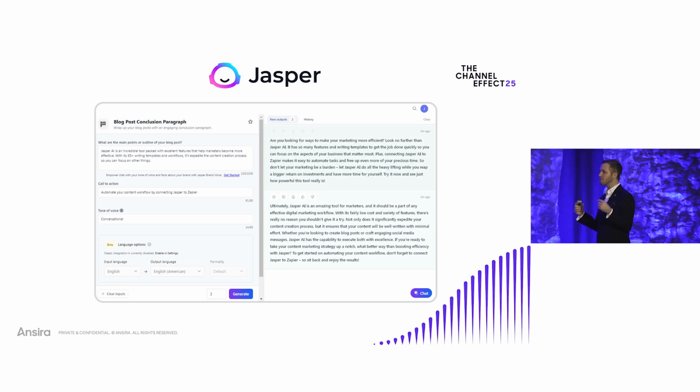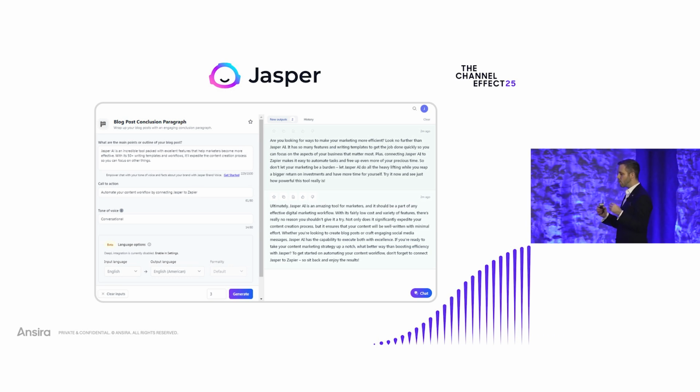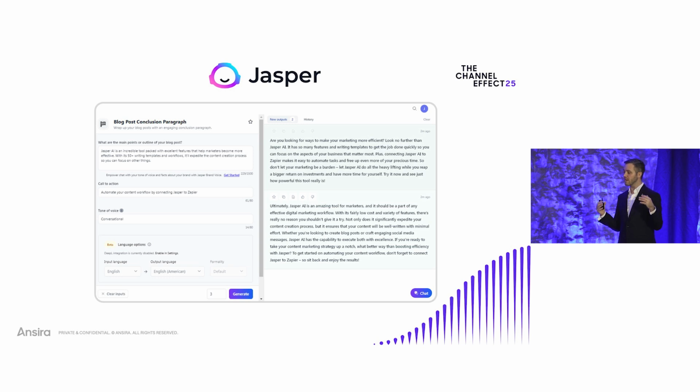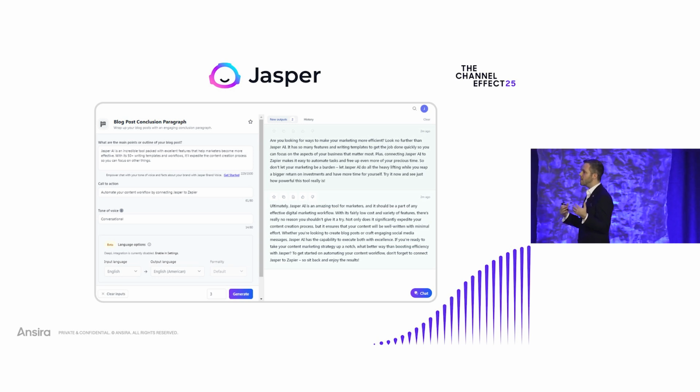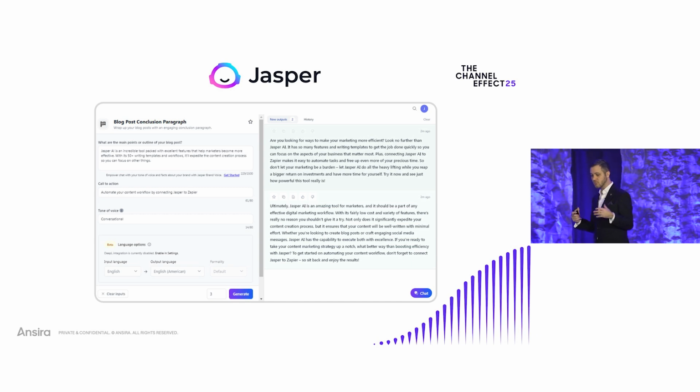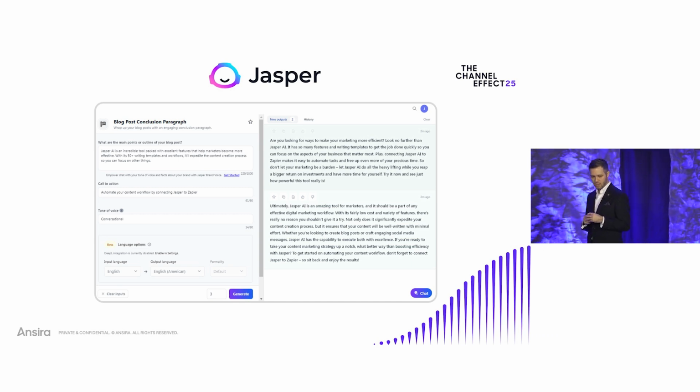Jasper's purposely built for marketers in a way that it asks you the questions and it creates publish-ready content, I like to say in 20 minutes. You don't have to do the guesswork throughout it and know how to work within a ChatGPT. It's extremely helpful, but Writer's a good option as well.